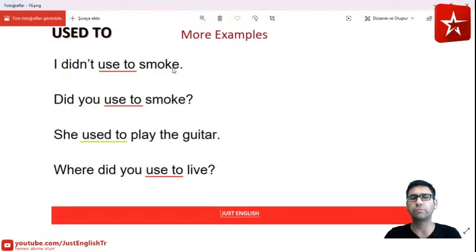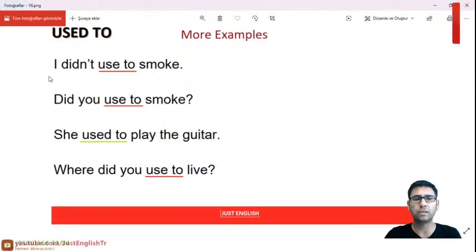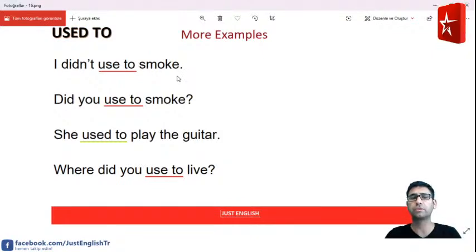I didn't used to smoke. We didn't used to smoke. She didn't used to smoke. They didn't used to smoke. My parents didn't used to smoke. My friends didn't used to smoke. All the same, okay? So we can use used to with all the pronouns in English. So I didn't used to smoke. Now that person smokes.